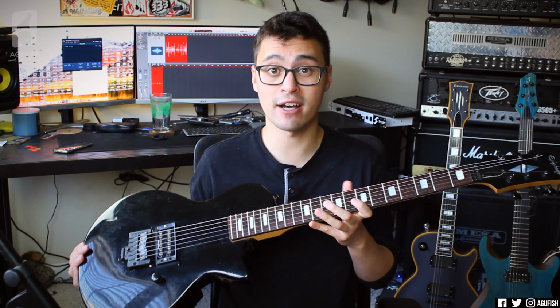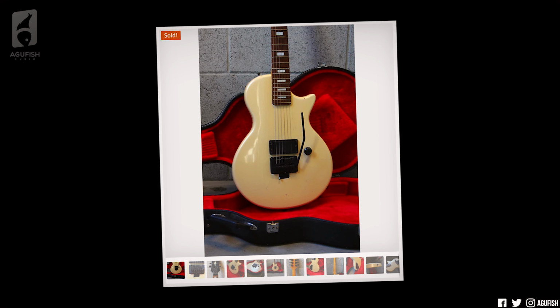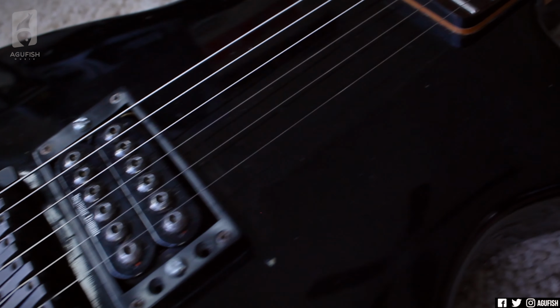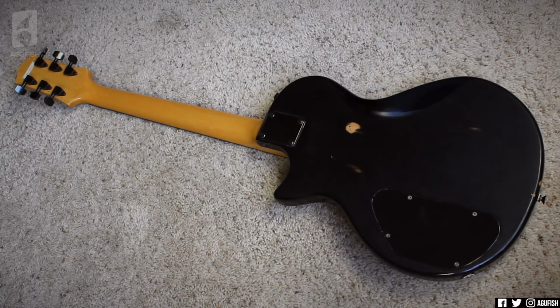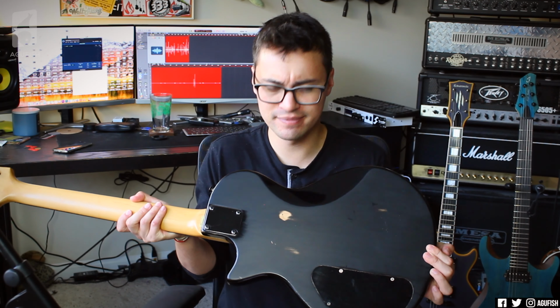It originally came in a couple of different finishes, the most common, at least from what I can tell from other used listings, being cream. This one is in a less common black gloss, and it's a 1986 model, so it's got a ton of natural battle scars, which in my opinion adds to its personality. It also looks like one of the previous owners went ahead and tried to relic the back. It's kind of cool. I dig it.